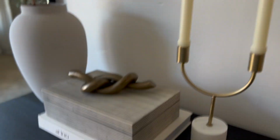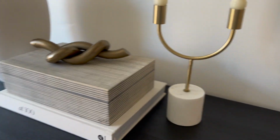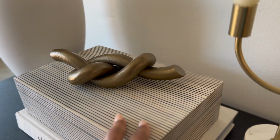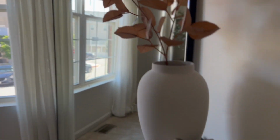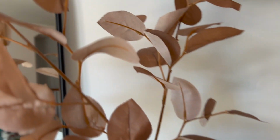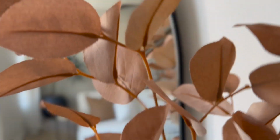And on top of it, I do have this candle holder. I found that at Home Goods. It was 25% off, so it was a really decent price. I kind of feel like At Home is just too expensive though, but that was nice. I have this vase here that I did purchase from Crate & Barrel, and then this little leaf, I purchased this from Target.